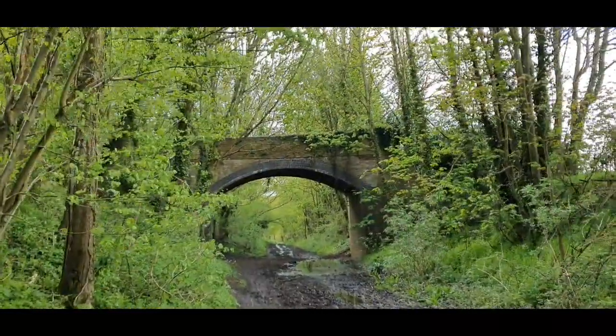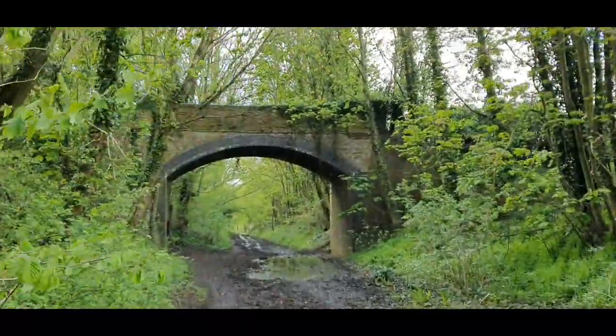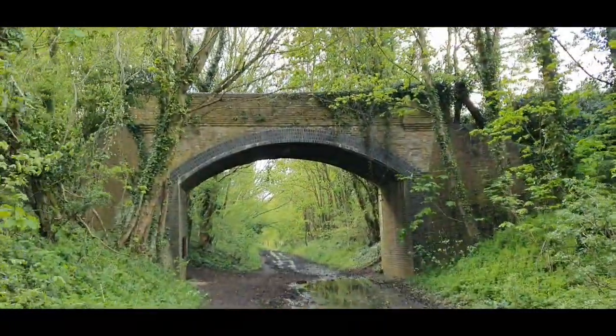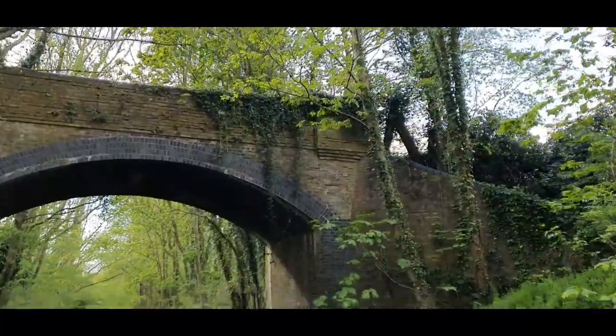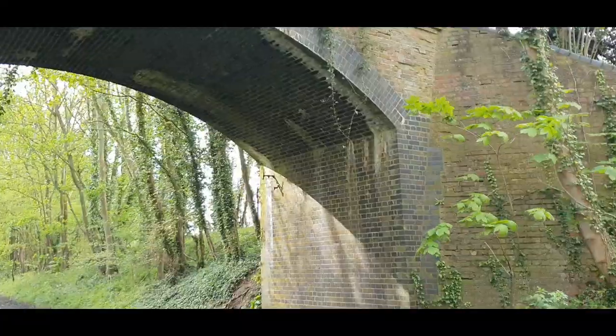So is this bridge 13, 20, what would it be, 25? Or is it going the other way? Love it. Yeah, typical Great Eastern again. Look at that. Stunning. Lovely. It's really quite wet here now. There is the signal telegraph stanchions on the side now.